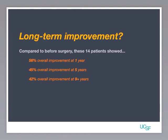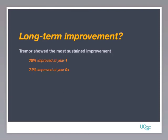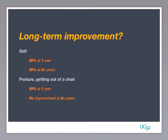It varied though. Some of the symptoms, like tremor, stayed good for that entire time. So 70% improvement in tremor at the first year, actually 71% at 9 years. That's probably just a little statistical blip. But tremor seemed to stay very improved throughout this long follow-up. But look at these other numbers. Gait or walking, 68% improved in the first year, but only 36% improved at 9 years. And other things like your posture, being able to hold your balance upright or getting up out of a chair, almost 60% improved at the first year anniversary, but at 9 years, no improvements at all.